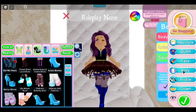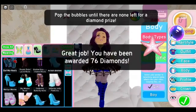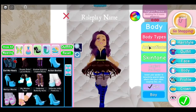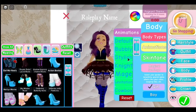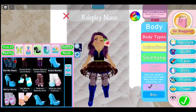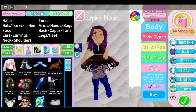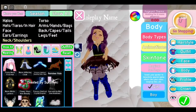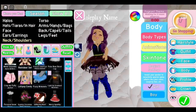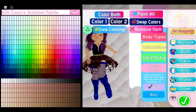Okay, I'm good. Hold on, I'm going to pick a body type really quick. Okay, you took scissors now. Not a body type, I'm picking an animation, I mean. There we go. Okay. Now accessories. What do I need? Something for my arms. Let me see. Arms, hand thing. Oh, wait, I'll just use this part.